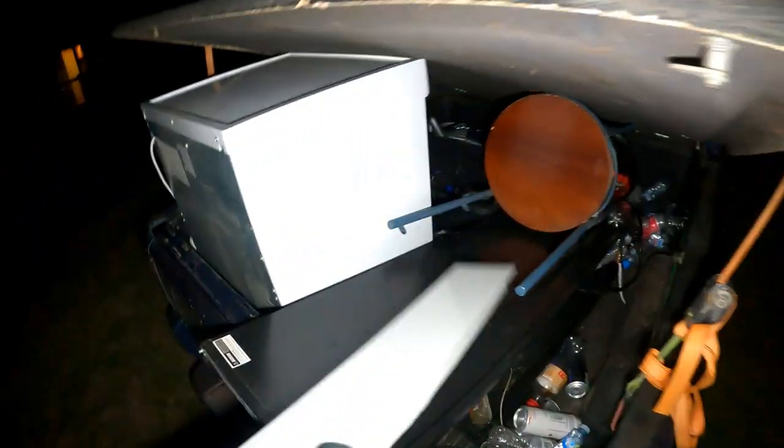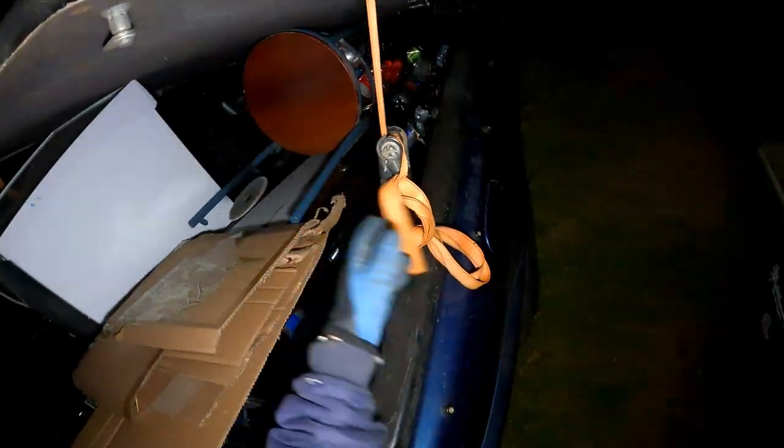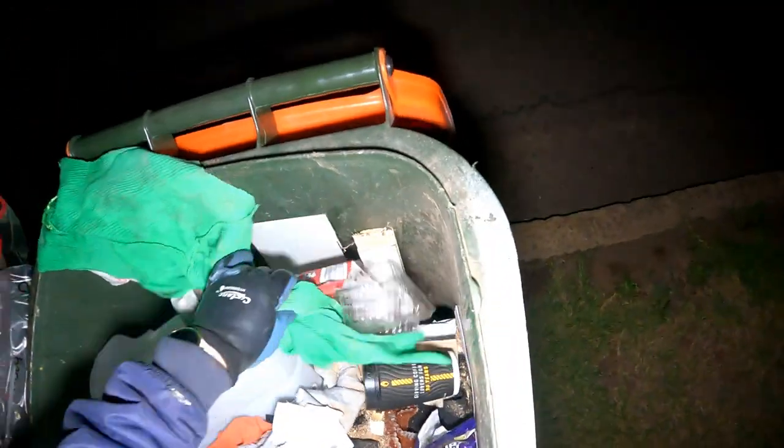Okay, take that. Definitely grab that. Bit of steel. Poke it in there. Alright, empty the cardboard out. Cutting wheel down there too. Grab the cutting wheel. Oh, there's a bit more steel. There's a bit more steel.